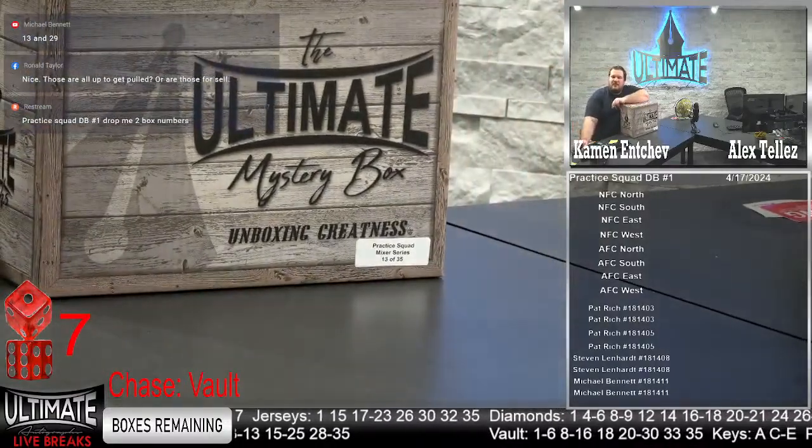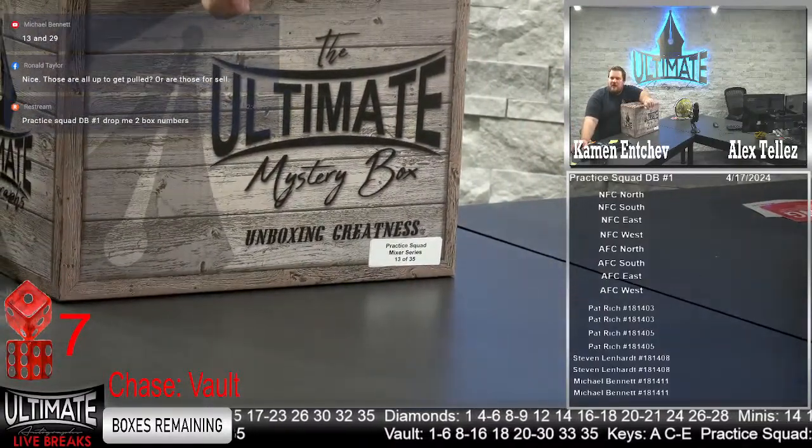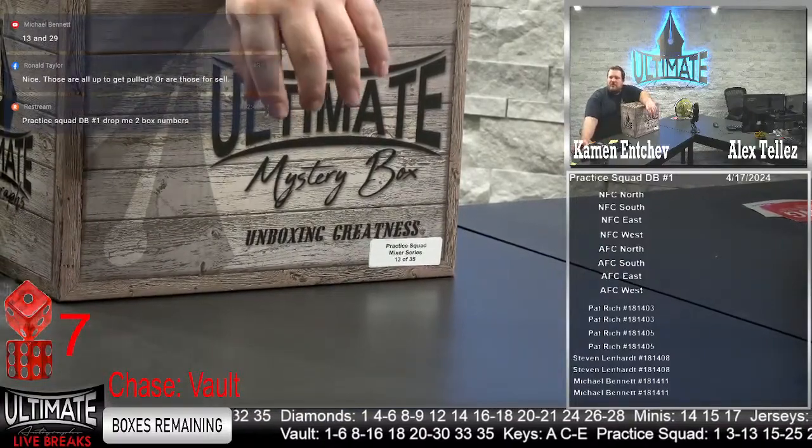We got 13 and 29 from Michael Bennett, the Washington fan looking for Terry McLaurin and that triple sign quarterback Super Bowl jersey.